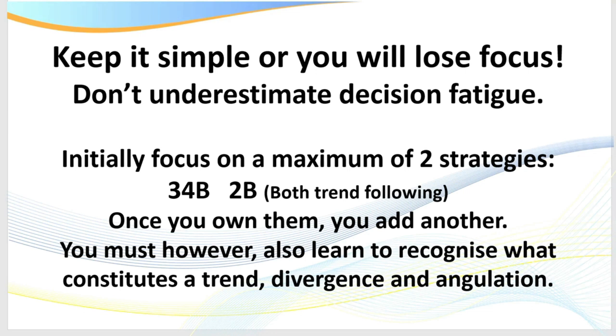I'm going to talk about too many of the setups. I teach over 15, but why so many? Well, you've got counter trend setups, you've got change in trend, and you've got trend following. But we start off with two only, and as you're about to see, these two setups kick butt big time.